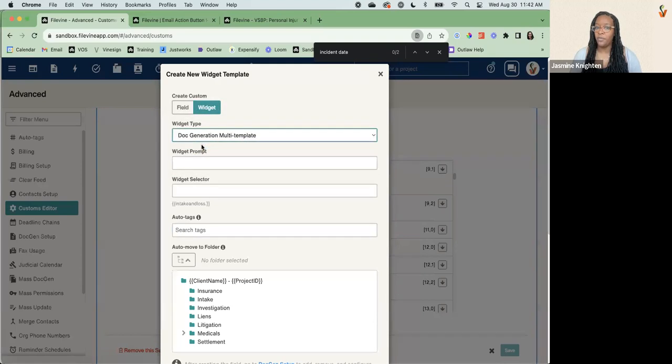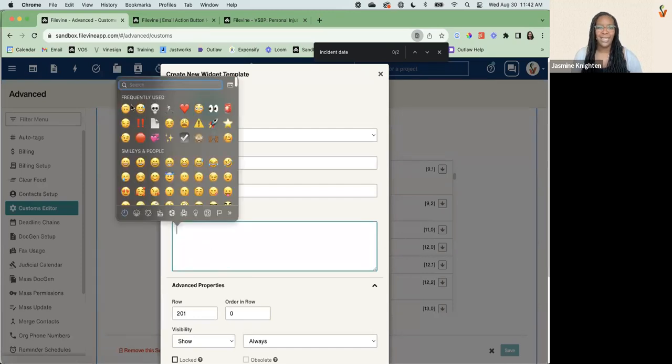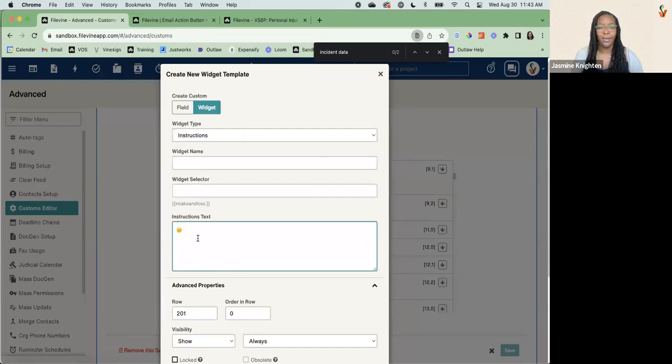We kind of went over instruction fields. Again, you can use these for spacers, or you can use them for actual instruction text. If you want actual text that's going to show up in the front end, you'll just type in what you want shown here. There are some formatting options. So if you want to make it purple or a strike through, you can also add emojis to this. So I can add that emoji, one of my favorites, and say, please don't edit, or something along those lines. You can add the stop sign, which kind of just grabs your folks' attention so that as they're going through, they have some guidance and know what to do.